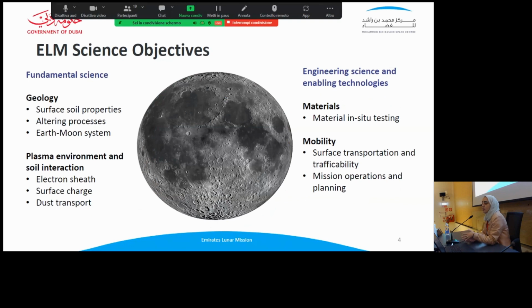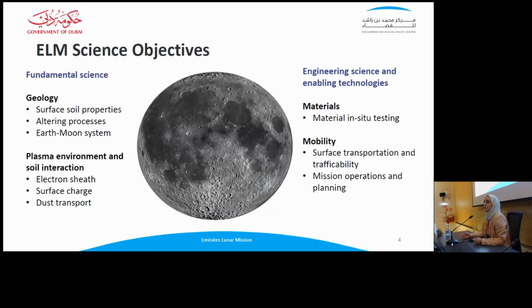Talking about the fundamental science, we wanted to understand the soil surface properties, to understand the altering processes of the lunar surface and understand the big question of what is the formation of the Earth and Moon system. Also, we want to understand the plasma environment and especially the electron sheath, the vertical distribution of the electrons at different heights, and understand the dust transport from one place to another.